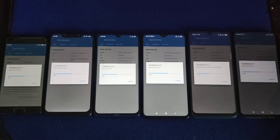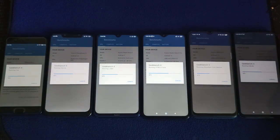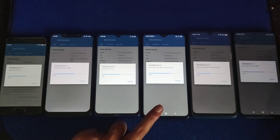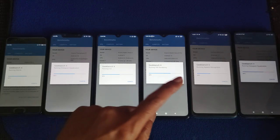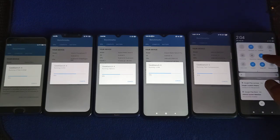You can skip the video to the part you want. The screen sizes: 5.1, 6.2, 6.1, 6.3, 6.5, 6.67, 6.67 or so. Let me know. And it's auto brightness. Yes, all on auto brightness.